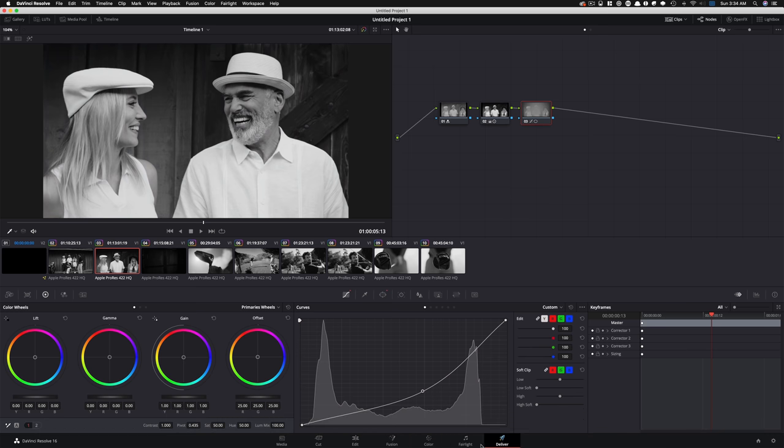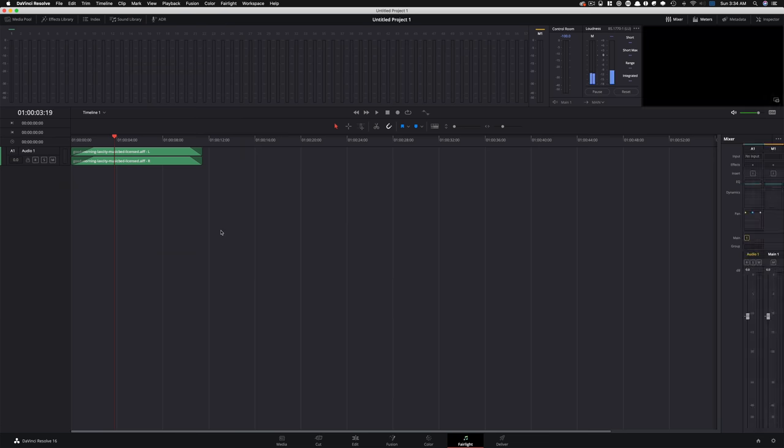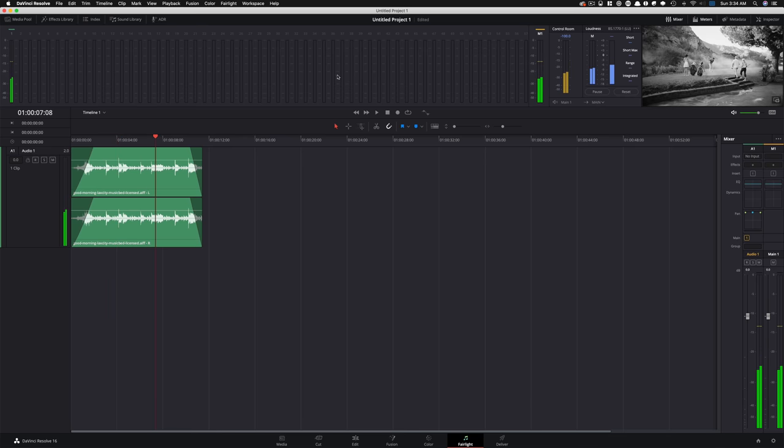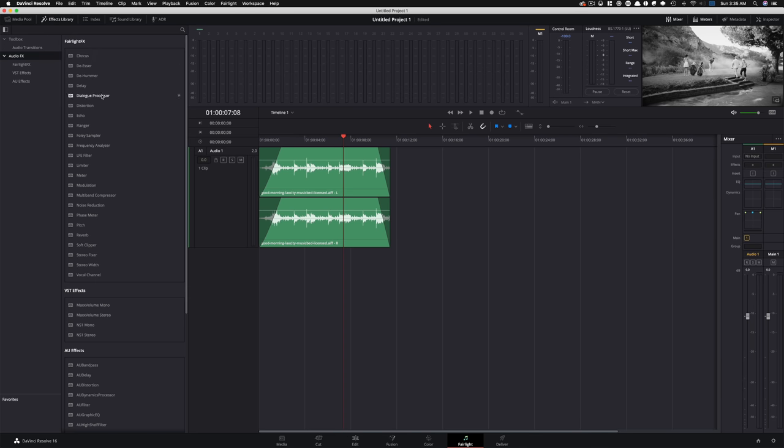Now I can show you, we can go under our Fairlight. Fairlight is exactly like if you're in Audition or if you are in Pro Tools. Like all the features that it gives you, and look at it, the tracks can go on for eternity. And then your effects library is right here. So if you want to apply clip-based effects, you can apply them here, but usually I don't.